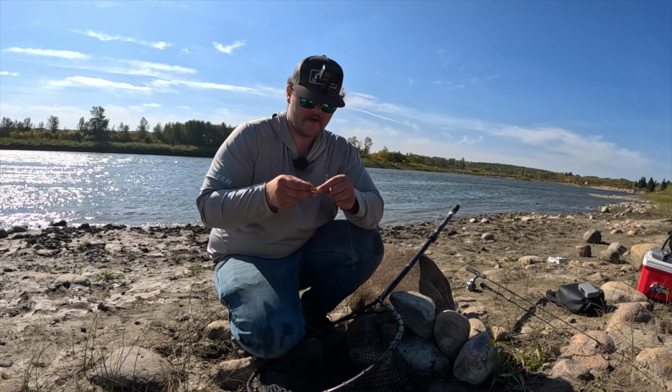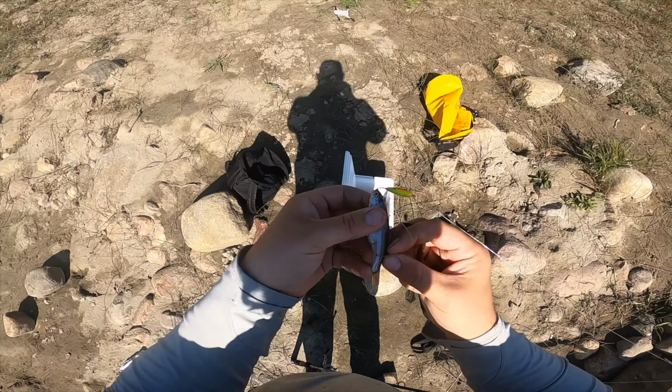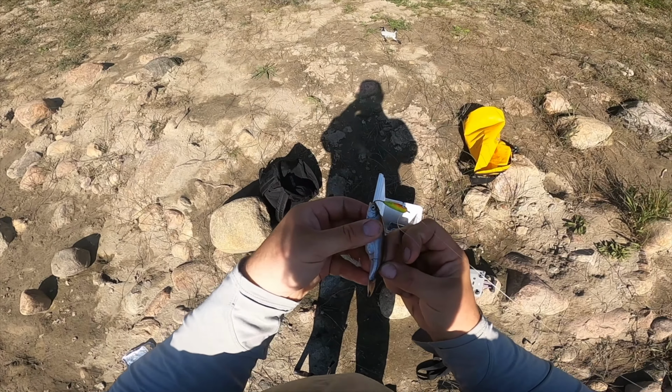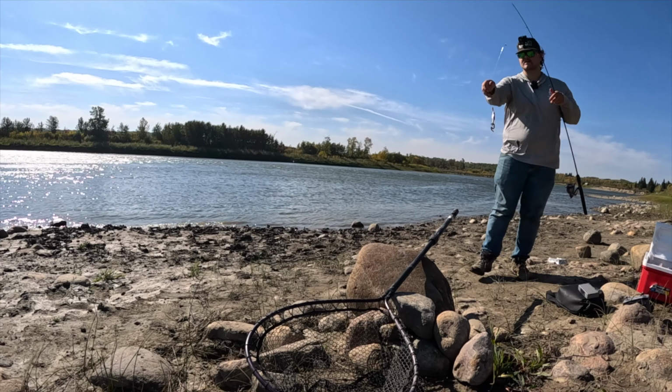All I'm using for bait is minnows. I might switch it up to worms if I keep catching pike, but for now it's minnows. Let's get out there.